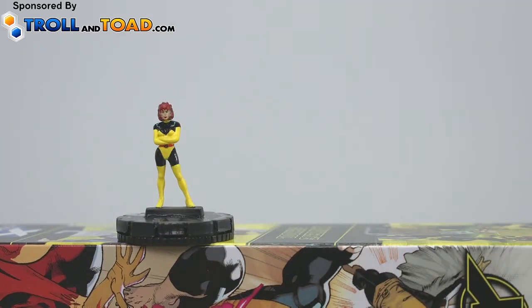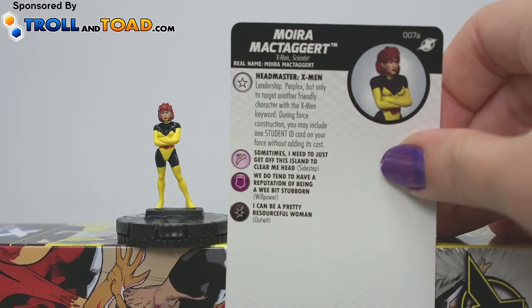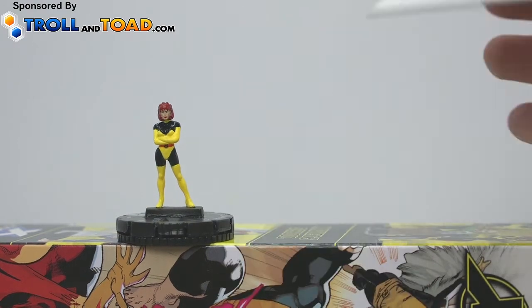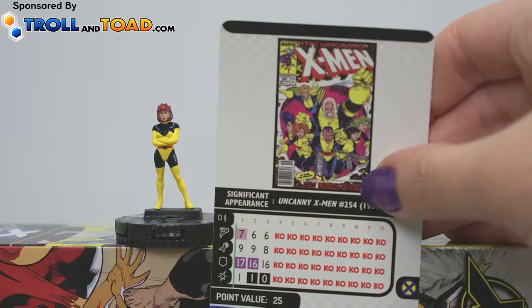Next, we have Moira McTaggart. Moira McTaggart's card is right here. There she is. And the back of her card right there.